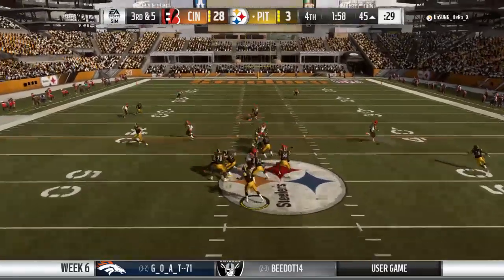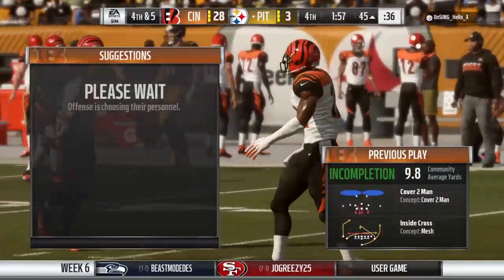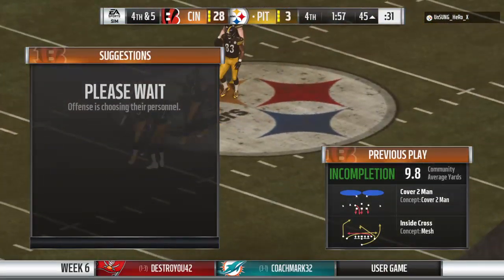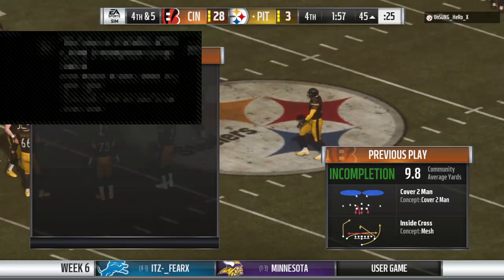Rudolph looking to throw. And this is going to be incomplete. Another wayward pass. You know, things started out poorly in this game, and to be frank, they just really haven't gotten much better. And all that does is embolden a secondary. They feel good about what's going on, and they just play better and better.